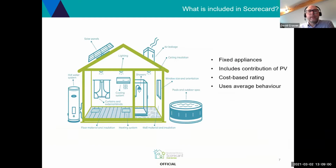So in terms of Scorecard, what's included in the rating? Well, as I said, it is obviously the thermal shell of the building, but it also includes a whole range of other things, such as the hot water system, the heating and cooling, the use of hot water through the showers. If a property has a pool or a spa, it includes that. It also includes the renewable energy generation through PVs, if the property has that as well. So it really is a whole of home rating, and the star rating itself is based on the cost to run the home. That's an important metric that we focused on, because that's what we found to be of most importance to most people that we were looking to influence.